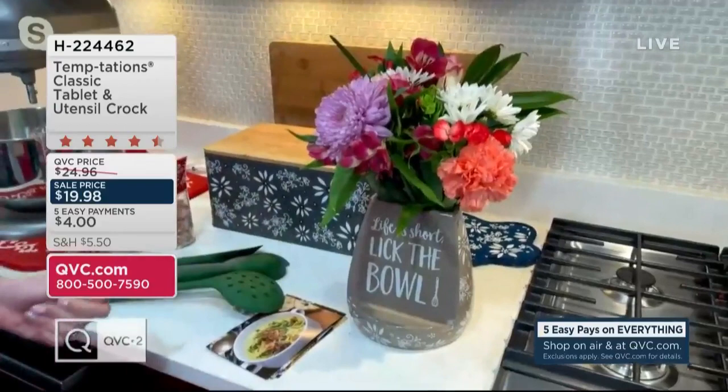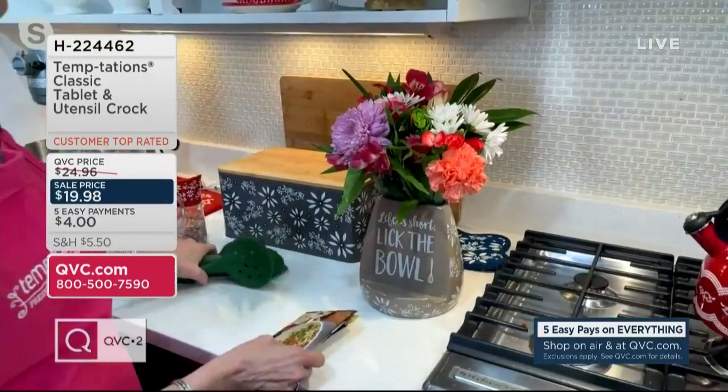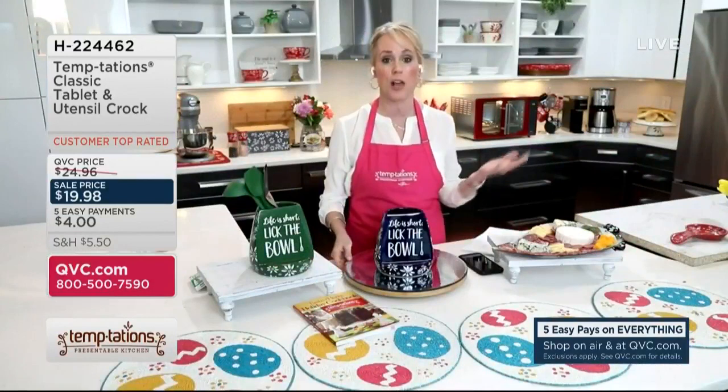So you start to see this is one of those pieces that will get you organized, but true to Temp-tations, we're all about magical transformation, about having one thing do many things in your home. And that's what it's all about. Sure, it's a great utensil prop, but it's also a great vase. It can hold your tablet. It can hold your utensils. There's so many things that it can do. And it comes in so many great kitchen colors. That's what we love about it.